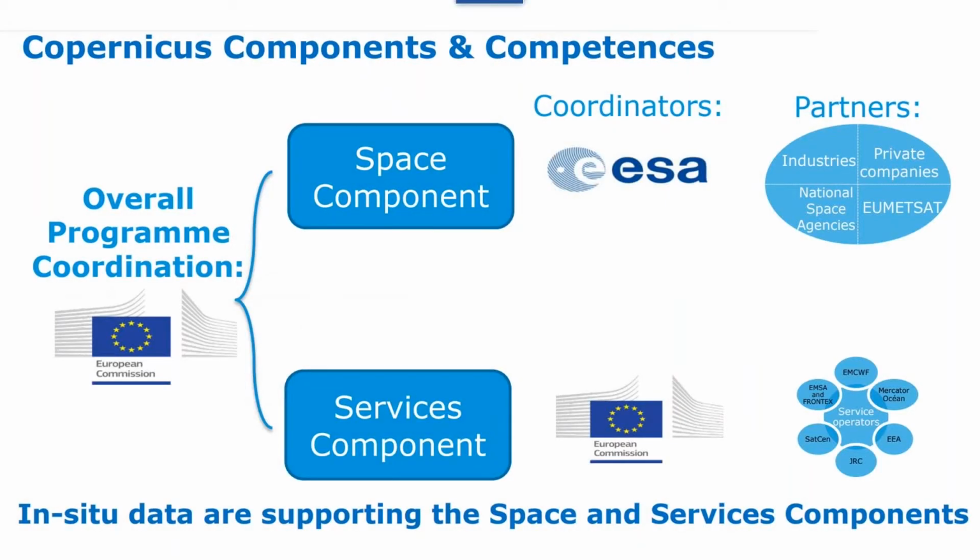So how is it implemented? How is it organized? As I mentioned in the initial sentences, it is a European program, organized by the European Commission, which has the overall program coordination. And then it is split into basically two main components. We have the space component, or the space segment, which is delegated to the European Space Agency. And we have the services component, which is again coordinated by the European Commission, but here it is delegated to certain entities. For example, the European Centre for Medium-Range Weather Forecasts, ECMWF, for the climate and the atmosphere, and Mercator Ocean International for the oceans, and others.